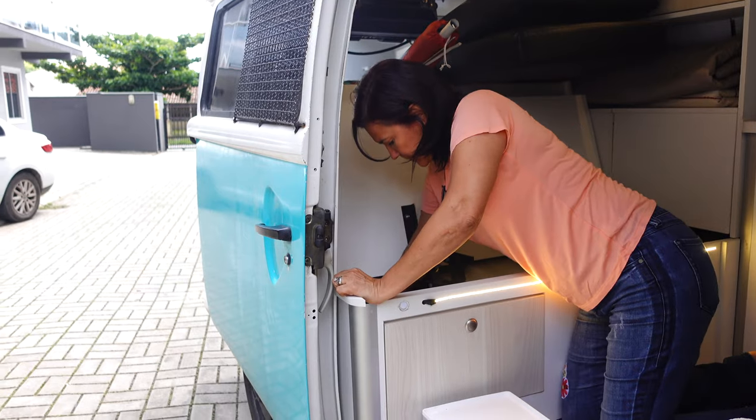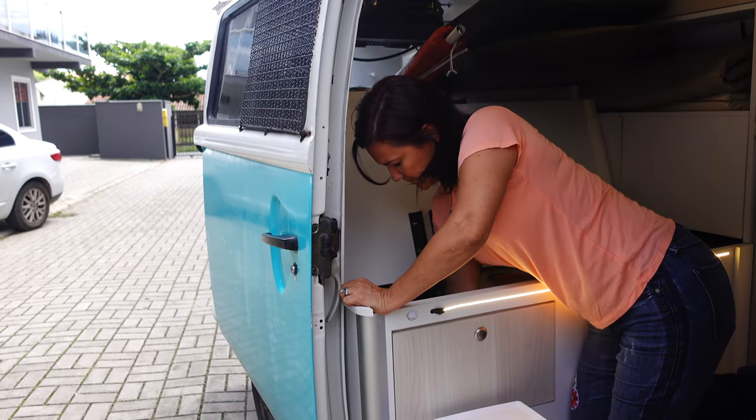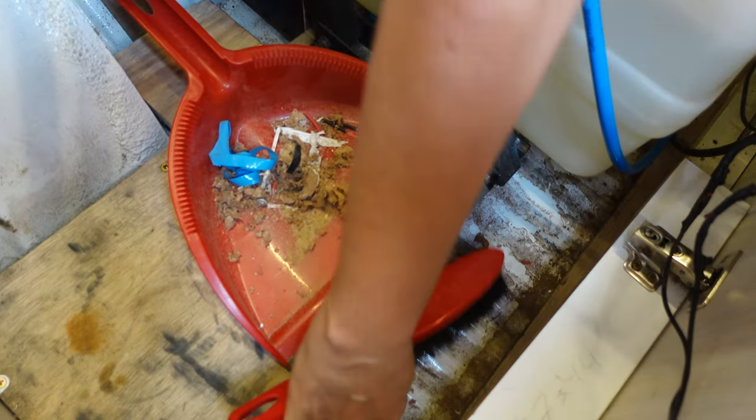Elci and I are both sticklers for cleanliness, and Elci's not happy that they didn't completely clean up the sawdust, which she's in the process of doing right now. But hey, you've got to make a few sacrifices, right?